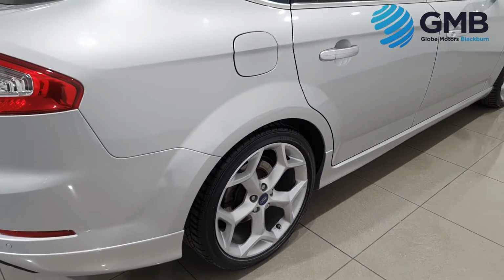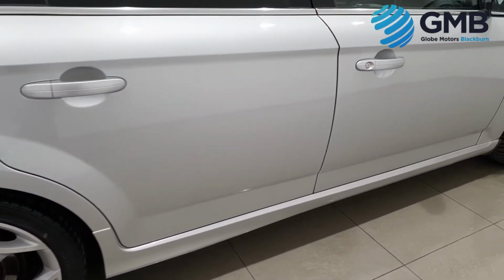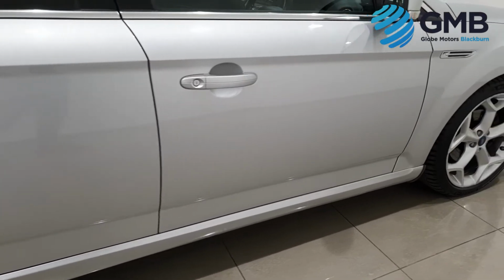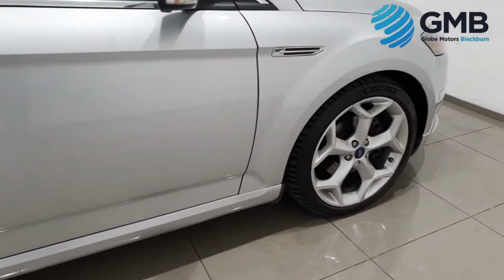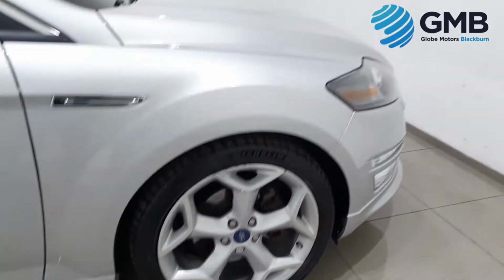The Ford Mondeo has always been in a class of its own. Not only is it extremely spacious on the inside, it looks absolutely fantastic and is incredible to drive.